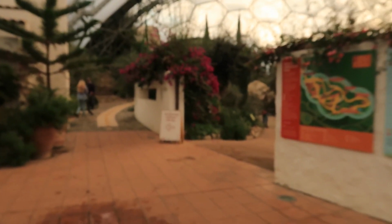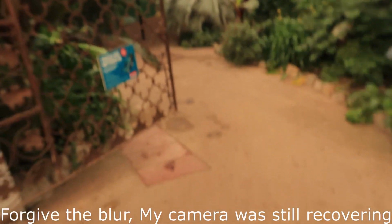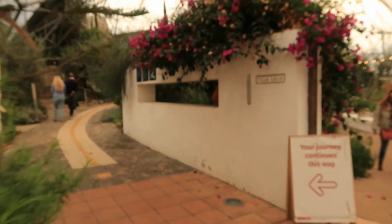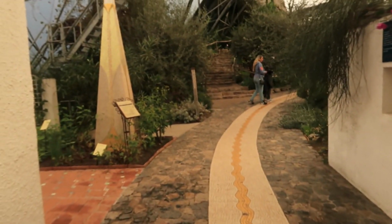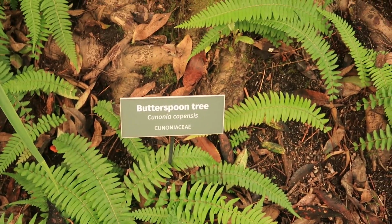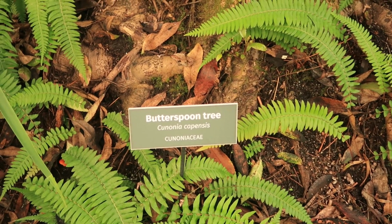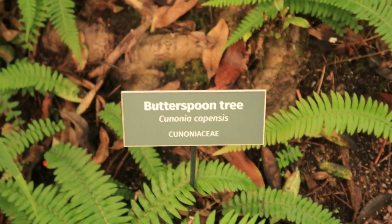After a lengthy journey and almost boiling to death, we've finally got to the next bit, which is the Mediterranean. Just kidding. It's the next bowl biome thingy. But we have a driveway to a wall, and then we've got Villa Lucia, and what looks like a pretty cool little spot just around the corner as well. So let's go ahead, take a little walk around the Mediterranean, and go and see what we can find. Down here we've got a little thing known as the butterspoot tree, or Cunonia capensis. I probably butchered that. But if you think I'm trying to read the one underneath it, forget that.